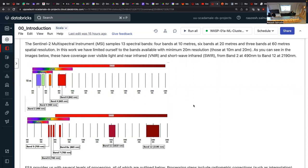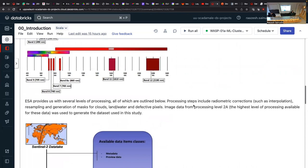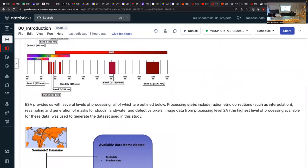So that has pretty good coverage from 490 nanometers, so very much towards the blue end of the visible spectrum, all the way down to shortwave infrared, 610 to 2190 nanometers. So it's pretty broad coverage. And the 10 and 20 meters, that's the ground resolution, basically.